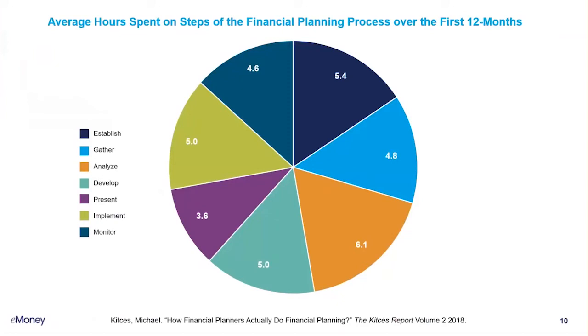Onboarding and data gathering works out to be just about 30% of an advisor's total time spent on financial planning, which means a third of the work of financial planning is done before a plan can even be created or analyzed. So, of course, advisors will always need to spend some time bringing on new clients and gathering their assets.